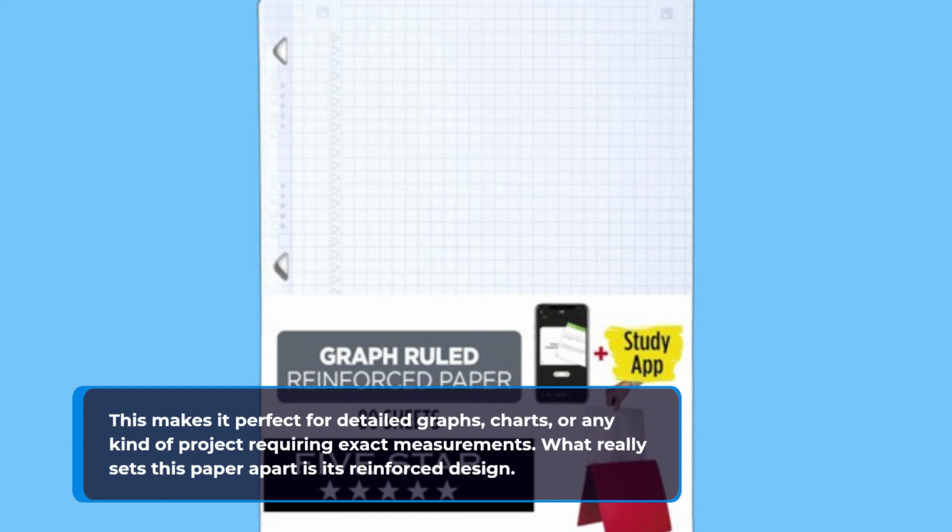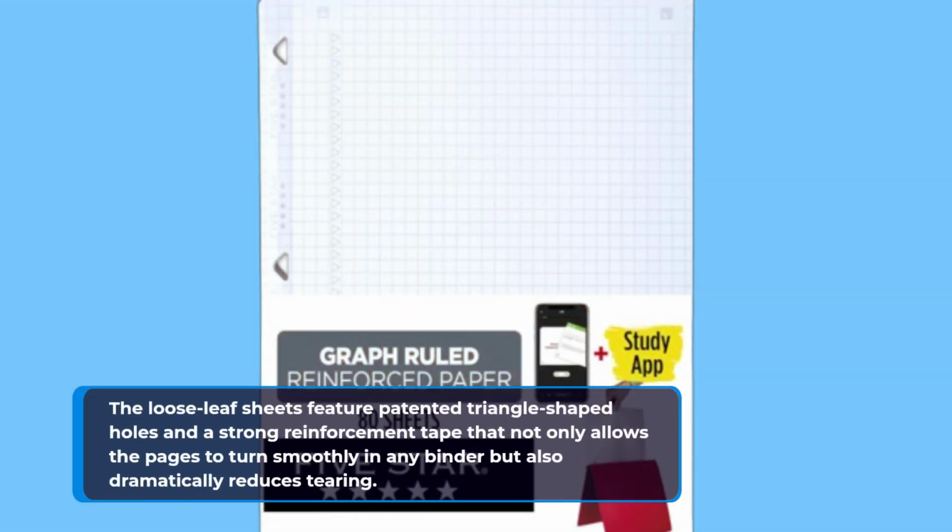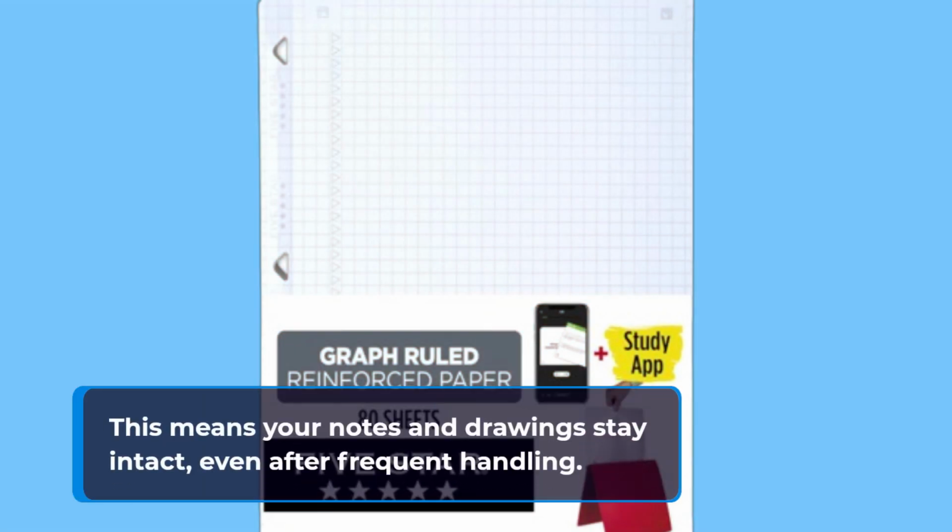What really sets this paper apart is its reinforced design. The loose leaf sheets feature patented triangle-shaped holes and a strong reinforcement tape that not only allows the pages to turn smoothly in any binder but also dramatically reduces tearing. This means your notes and drawings stay intact, even after frequent handling.